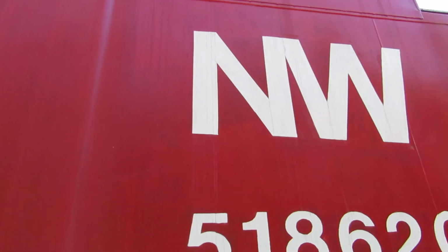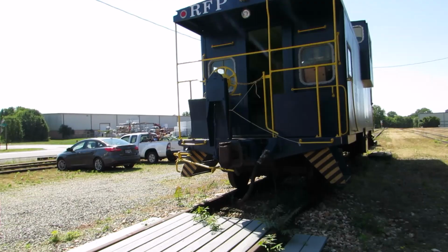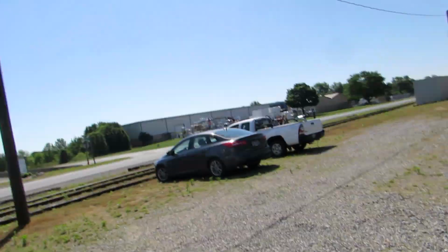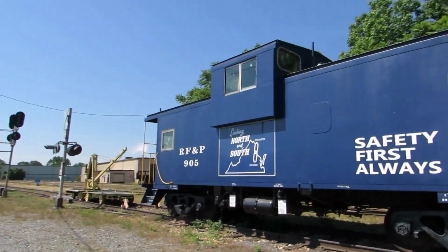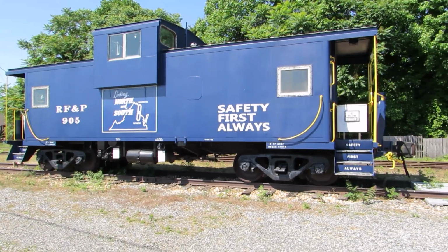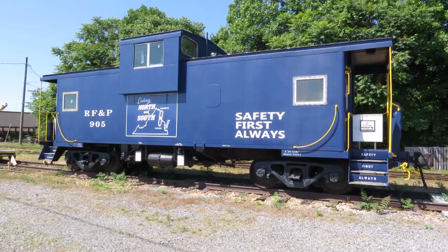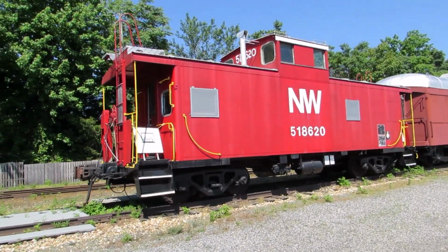They've got a N&W cupola caboose here. They've also got an RF&P caboose. I'm going to go over on this side where the lighting's better, so I'm not bugging everybody. Here's the RF&P caboose, so I'll get a picture of it. So 1, 2, 3. Trying to get it in frame. There we go. So 1, 2, 3. Then the Norfolk and Western caboose.